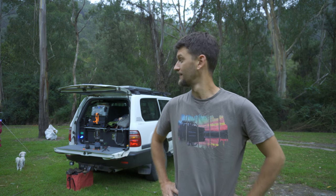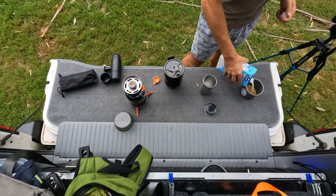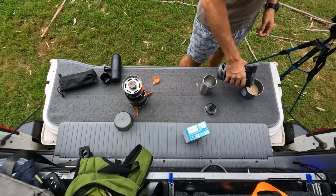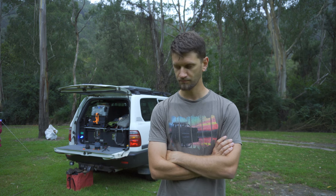Here we are on day two of our trip. I'm making some coffee. Bub's running around causing havoc. Probably going to take it pretty easy today. It's wholly overcast at the moment, so hopefully that clears up.